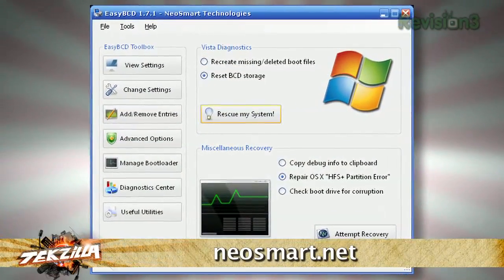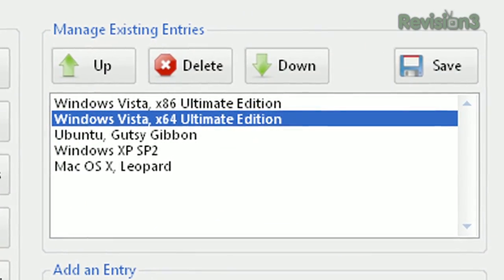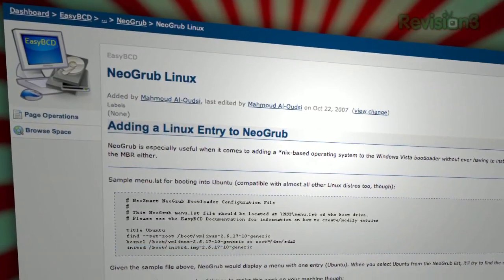It's a great free tool for Windows users. It lets you change your boot order, even gives you tools to boot to Linux, Macs, OS X, or BSD from within the Windows bootloader. I especially like NeoGrub for Linux boots inside of there.